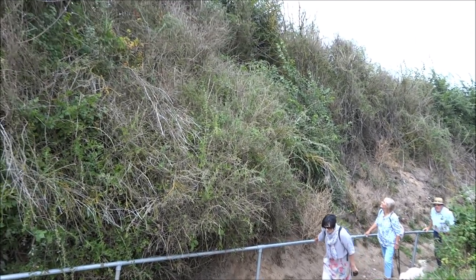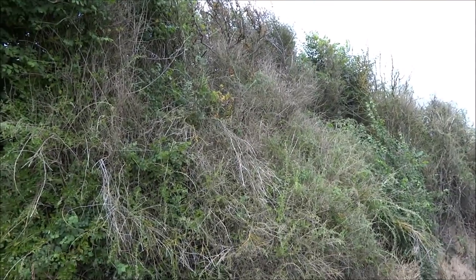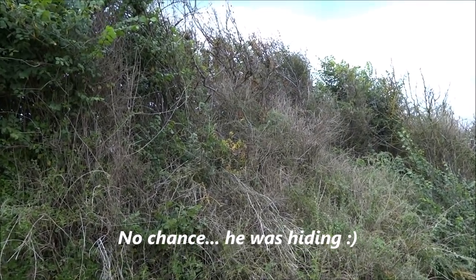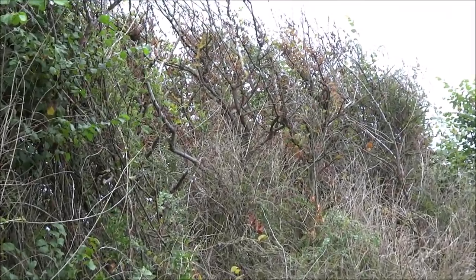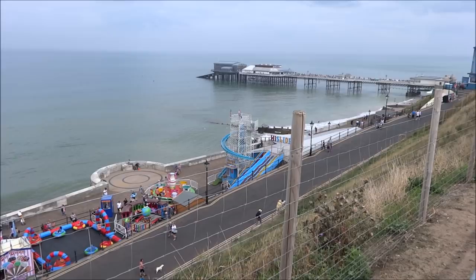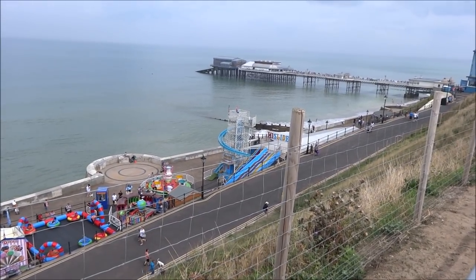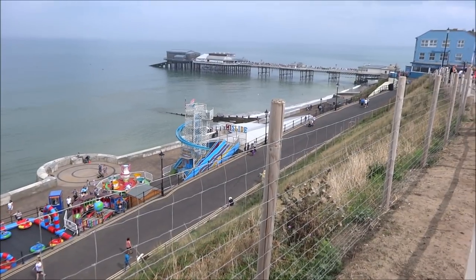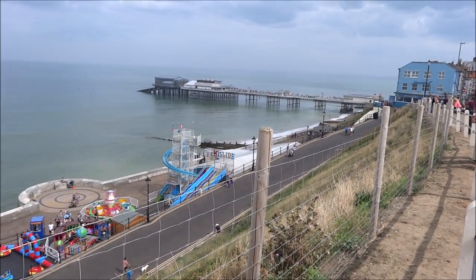Little Robin up there. Let's see if I can get him on camera. Well, we made it to Cromer. Sun is shining, and as you can see, then that's Cromer Pier.